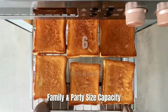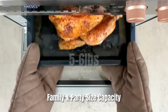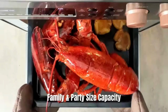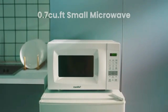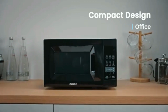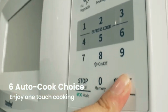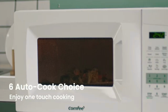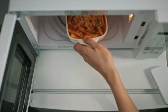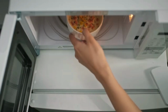With precise temperature control, it ensures even cooking, making it ideal for everything from baking pastries to roasting meats. Its built-in steam feature locks in moisture, resulting in healthier and juicier dishes. The compact countertop design is perfect for any kitchen size, offering a space-saving solution without compromising functionality. The user-friendly interface and preset cooking modes make it easy for beginners and professionals alike.